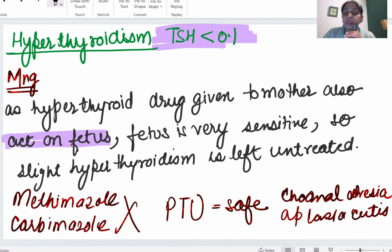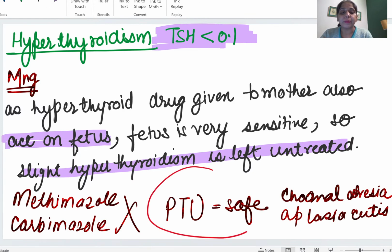Thyroid hormone is the main hormone responsible for fetal growth. So we have not to treat the mother fully for hyperthyroidism. Slight hyperthyroidism is left. As I already told you, methimazole and carbimazole are contraindicated in pregnancy as they cause choanal atresia and aplasia cutis. The drug which is safe in pregnancy is PTU, propylthiouracil.